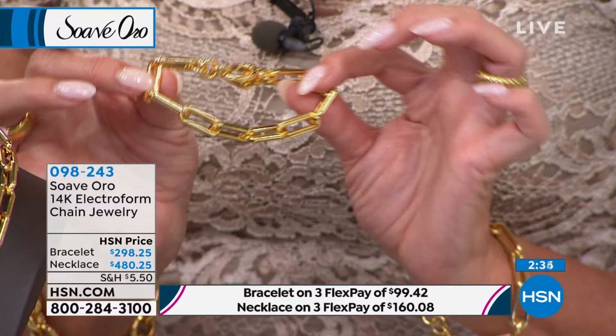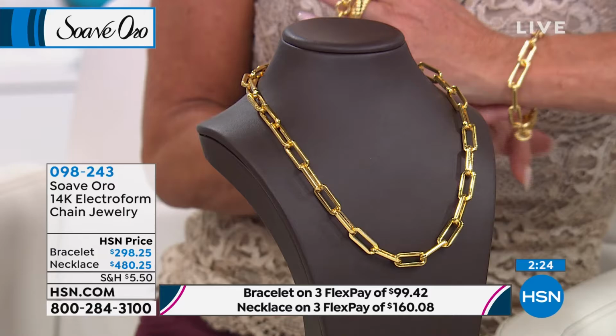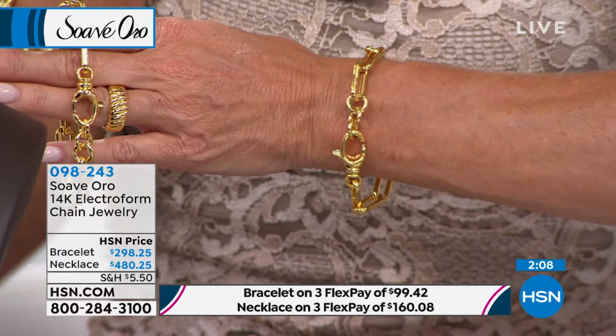We are beyond busy. If you want the small medium in the bracelet, which is what I'm wearing, I normally wear about a 7 inch. That's what would be most comfortable for me. You can see it's still very comfortable to at least 7 1/4. Then we also have the medium large, which will comfortably fit from about a 7 1/2 up to an 8 1/4 inch. But yes, fewer than 80 in small medium. The necklace is going very quickly, once again under $200 with FlexPay to get this at home.